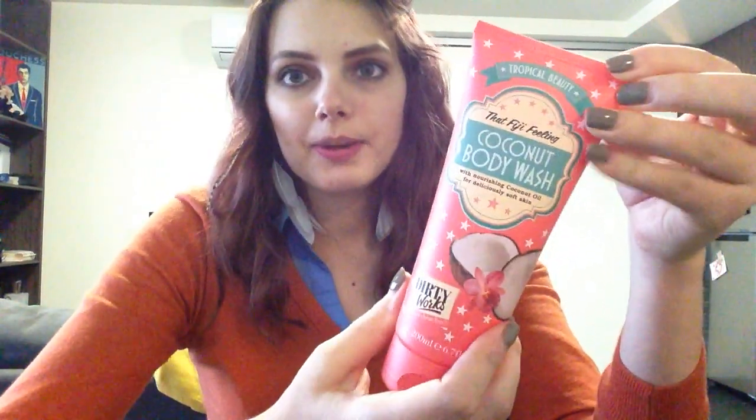So, let's see. It says it's 200 mils, which is 6.7 ounces. And the reason why I liked this one is because it kind of reminds me of At the Beach from Bath & Body Works. And I really was holding out for a sunscreen type, sand and water coconut type thing. And I think that this had that definite, not like a coconut you would want to eat, but just something you'd see on vacation. So that's why I picked this up.